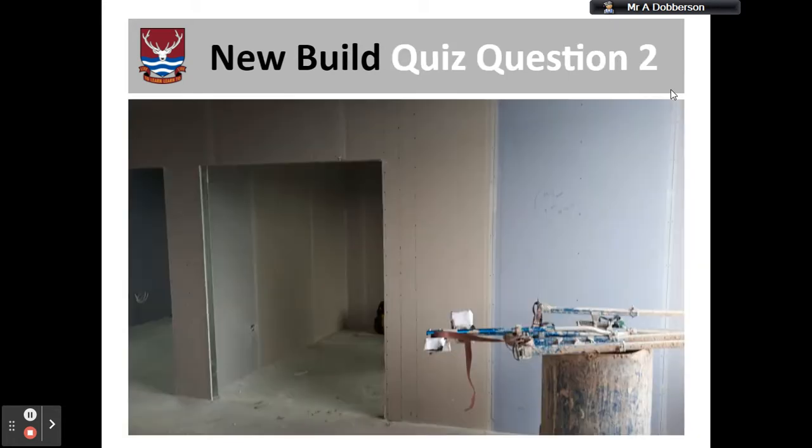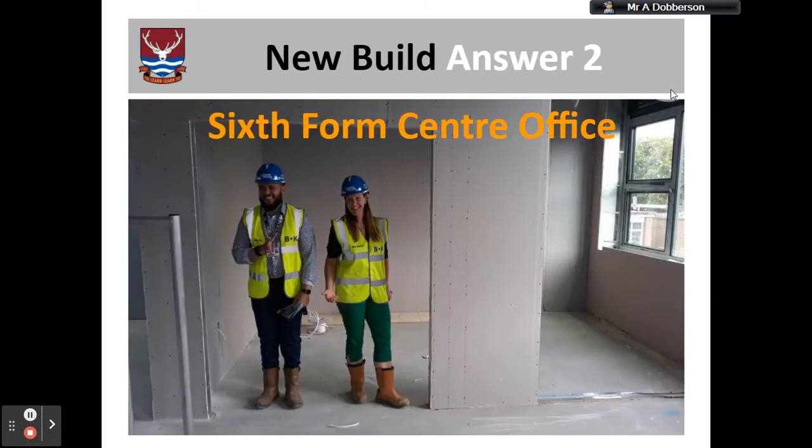Quiz question number two. Who might be working out of this office and which students might be using it? It's the Sixth Form Centre office. So thank you, Mr. Bellany and Mrs. Moore, for modelling that. So year 12 and 13, that's going to be somewhere perhaps you go to occasionally.